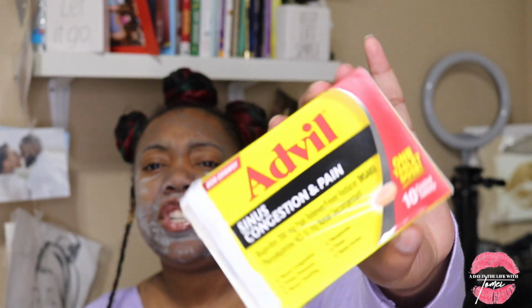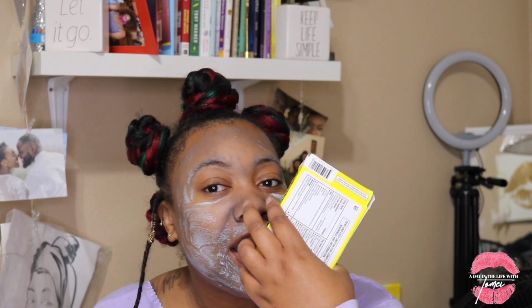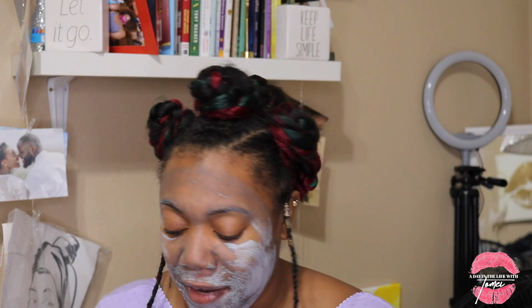Advil Sinus Congestion and Pain. Sometimes you may not be sick, but you're congested, so I always turn to this when I'm feeling nasally, like congested. But my friend Bella, she was sick. Well, something like sick, but not really sick. She had a really stopped nose. And you know what really helped her after buying like hundreds of dollars worth of medicine? Nasal spray. And all of that stuff just came running down. So I invested in me some. And it really does work wonders when you're feeling all stuffy.